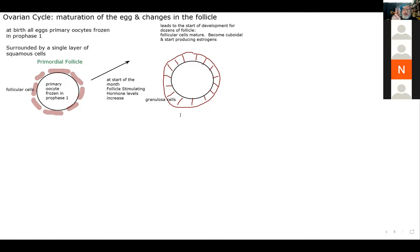Now, two other things are going to start to happen at this time as well. If you remember, we'll use blue for this. A layer of cells are going to start to form out of the tunica albuginea. I'm purposely using a different color because these are not changed follicular cells. These are cells that were in the connective tissue that start to form around them. And these are the thecal cells.